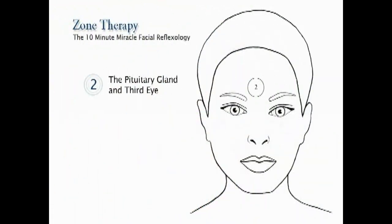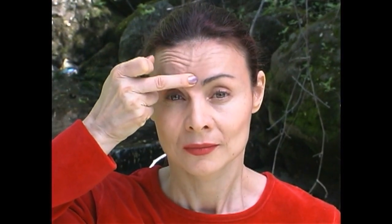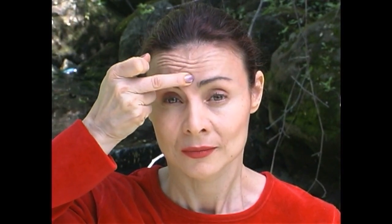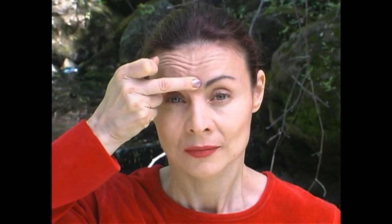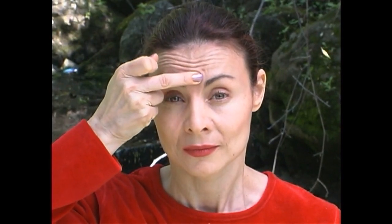Number 2. The pituitary gland and third eye. Find the slight indent in your forehead. Massage again upward and outward in a ½ inch radius for 30 seconds. Pressure here stimulates the pituitary gland. This produces hormones needed by the entire reproductive system. It is the master gland and should be kept in perfect working order. You will find to your astonishment that massaging this area will enliven your imagination and greatly improve your perception.